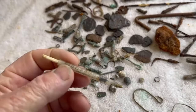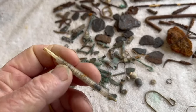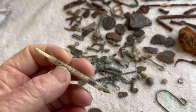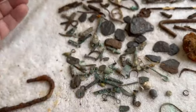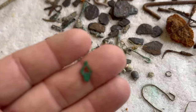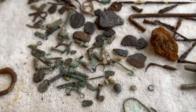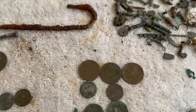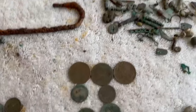Part of a syringe. I didn't notice what it was when I put it in my bag, but it is an old one. The needle, thank God, is rusted off, so I didn't put that in my bag, but it is part of an old syringe, so that'll go in the garbage, obviously. And then I got this funny little piece of, I don't know what that is, but it sure looks like some sort of jewelry. I got three quarters, two dimes, two nickels, one penny. So I got the cycle once in the afternoon.